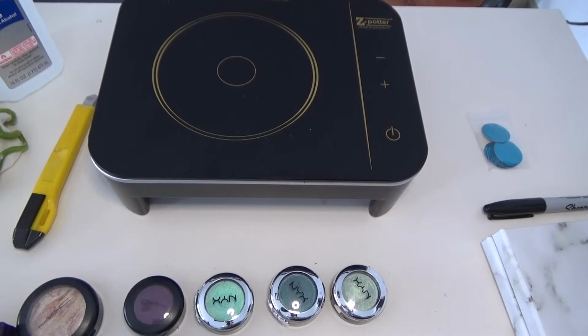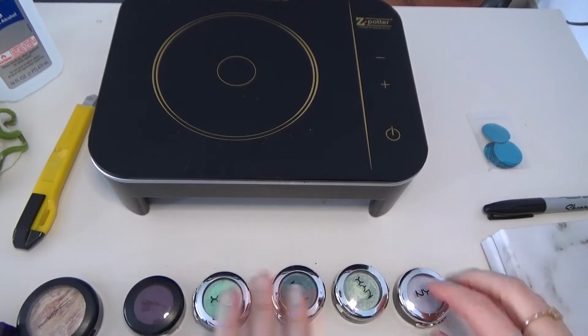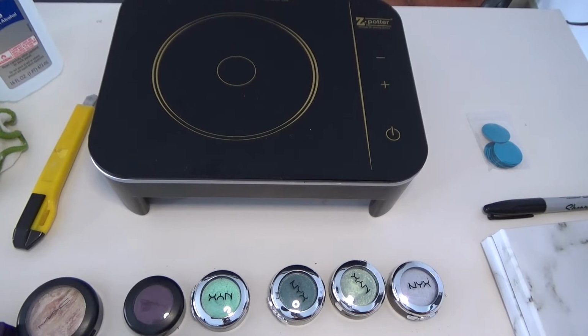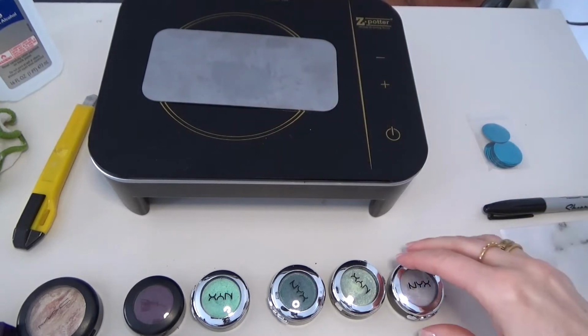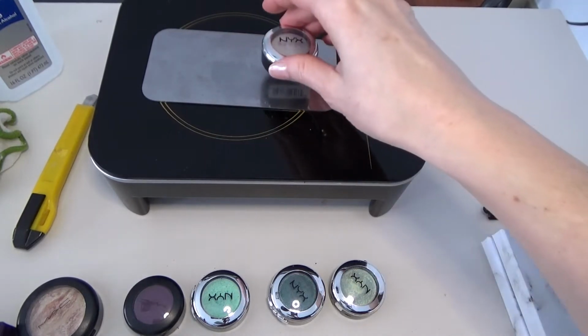Okay, so the NYX shadows that I have here, these are all the NYX shadows I have, just these four. These are all duochrome shadows. I wanna get them out of their packaging. They are not magnetic, so the induction plate technology isn't going to work.